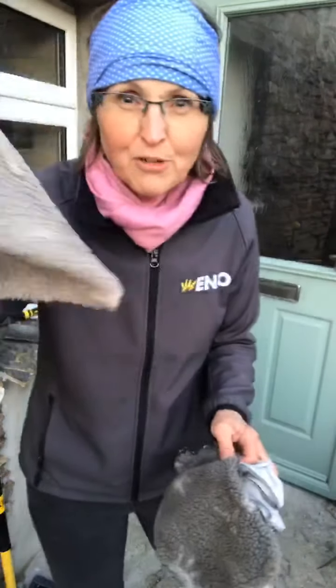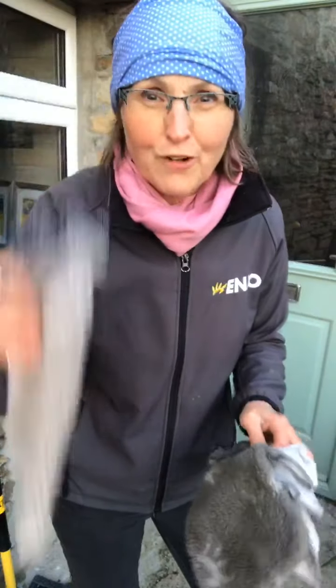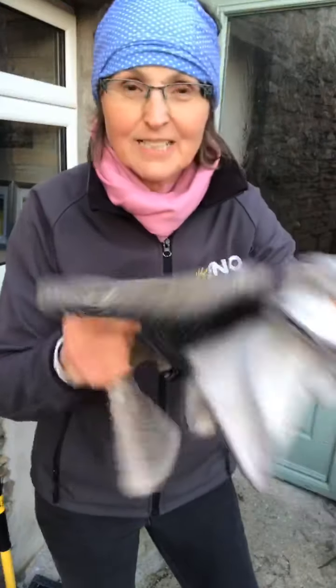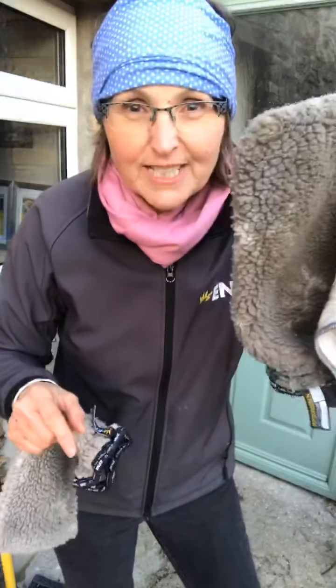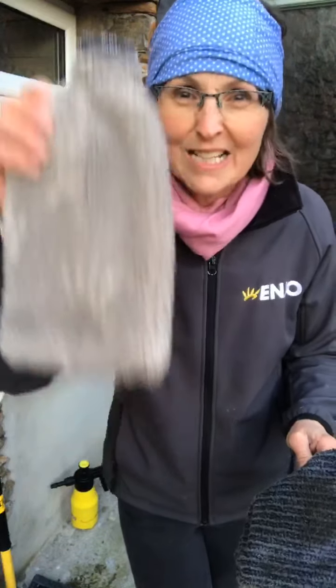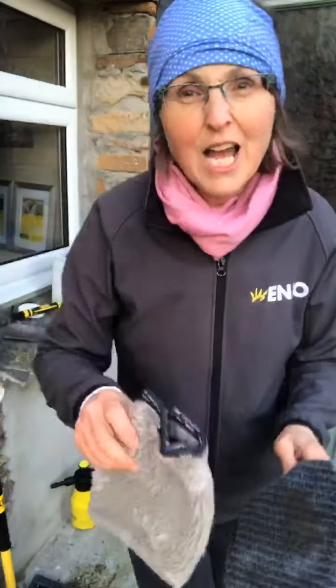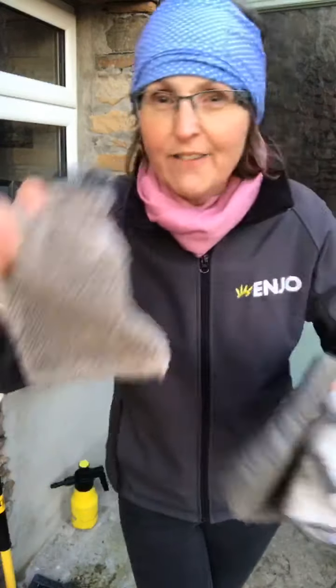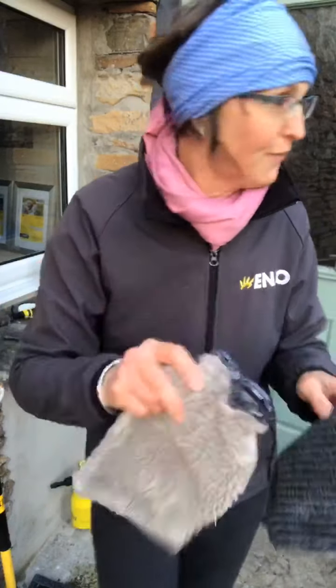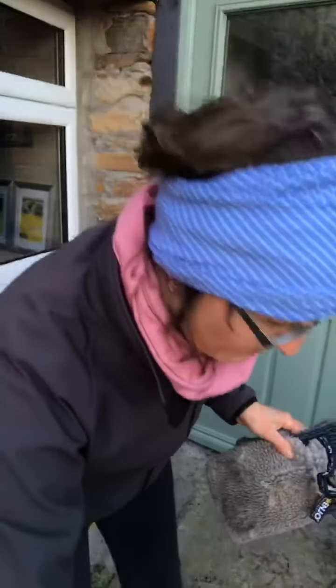So lots of people use this one on their outdoor furniture, but ours is rough sawn, and so it would just be a bit too aggressive for this, and so I might progress on and use this one. But if it's our paintwork on cars, we just want to look after that as best we can, so you would stick to this glove only. With other jobs, you can work your way up and see which one is most effective for you. So with that in mind, I'm going to talk about plant pots.